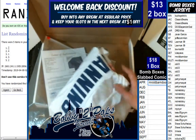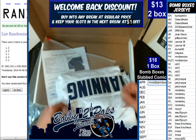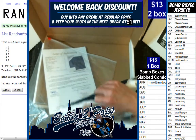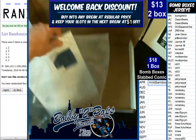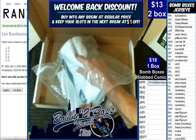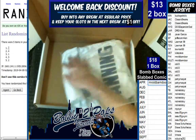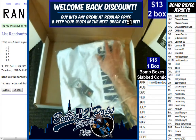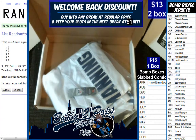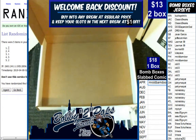This is a really nice one, guys. It's a heavy old Reebok jersey as well. This does not count as our licensed jersey, guys. This does not count as our licensed jersey for this case either. I'm going to say it's probably not even the best hit in this case, guys, believe it or not. So that is our second Peyton Manning from this series.